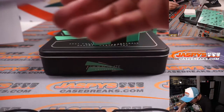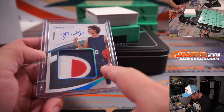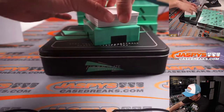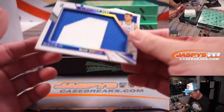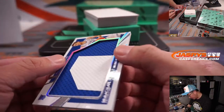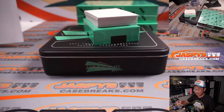Now the photo. That's the laundry tag. That's the Champion logo, right? There's Matthew Hurt. That is 3 out of 5 on that Matthew Hurt. Steve with number 3.